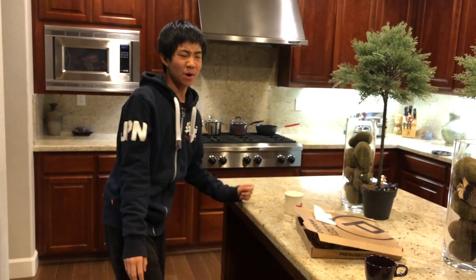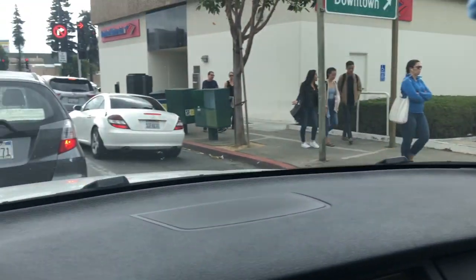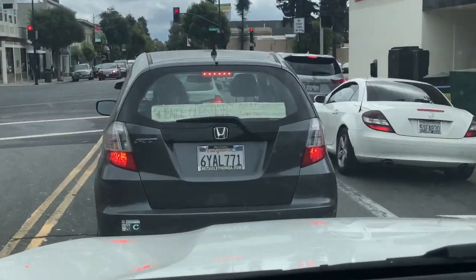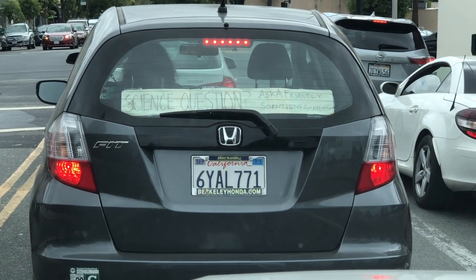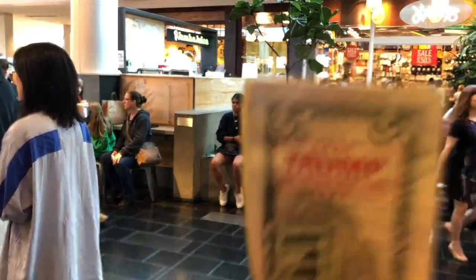Observations, Boss Bassoon 3. Science question. Ask a friendly scientist at gmail.com, that's what it says on that card. I don't know, guys. That might be really helpful with science homework. What? I feel like these are popping up a lot. I don't know, that's just the sense I get. Let's go spin this at the Lego store.